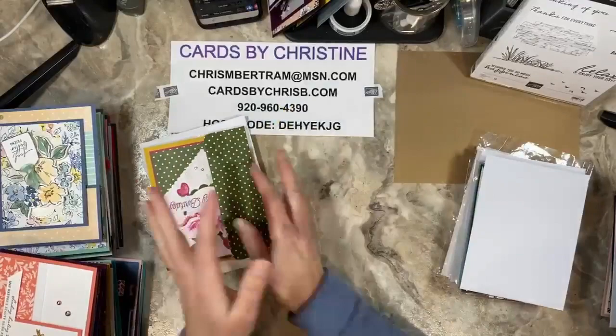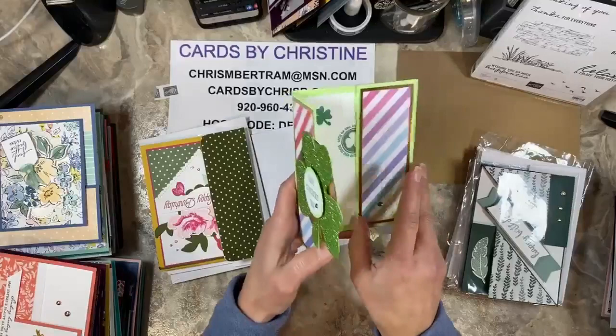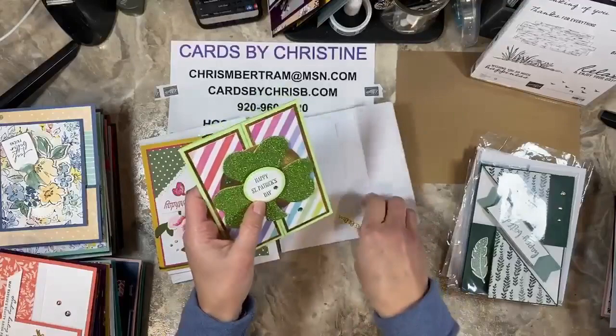All right, this one is Anna Rubidoux. St. Patrick's Day card. Very nice. Oh, I thought that was going to stick, but it doesn't. So it's like a gatefold. So it opens up like that. Very cool. Luck of the Irish is what it says on the inside. Happy St. Patty's Day. And that is from Word Wishes, if I'm not mistaken. Very good. Nice card, Anna.